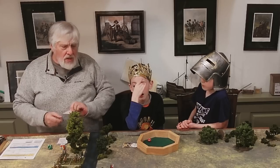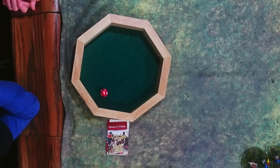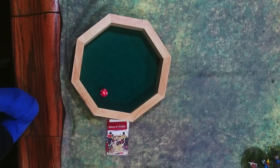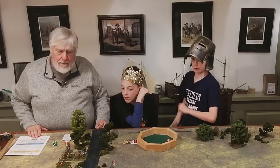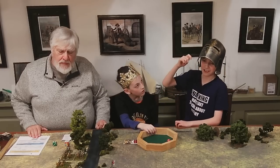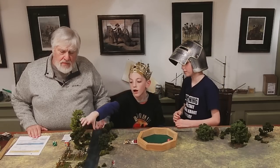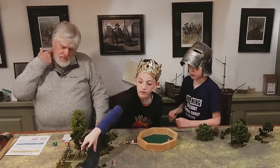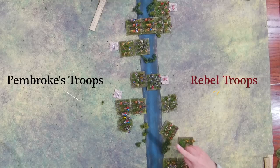Okay, next card goes back to the rebels. They have a move. The Royalists are losing heart. All right. We're going to issue a counterattack. What would you like to do? Oh, man. Aggressiveness is back. We're all going to move 9 inches, crossing the river to attack. And I say for my group of people over here, I say we cross the river and attack. So, we're all in agreement.